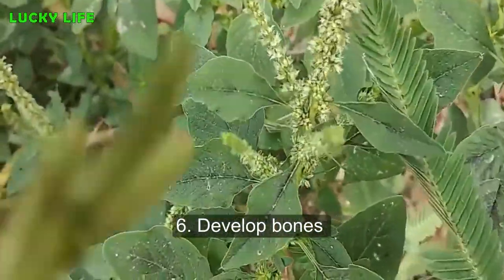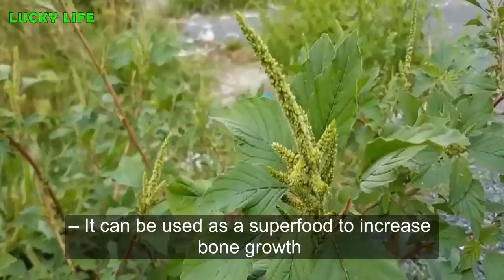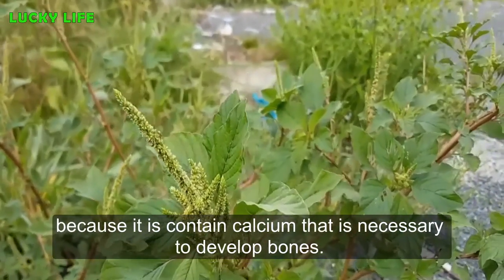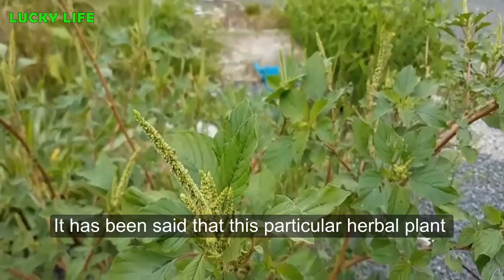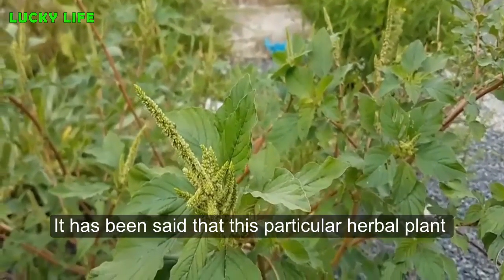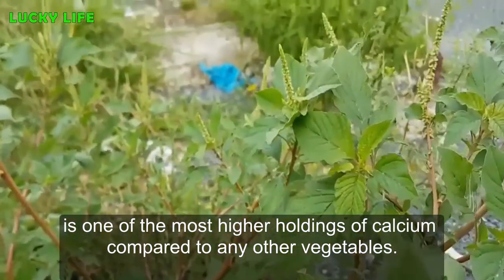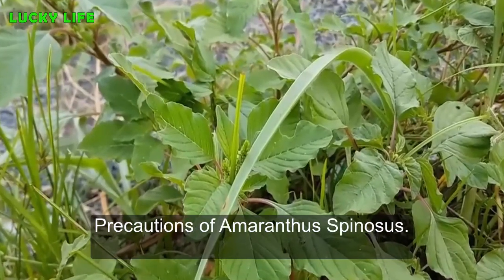6. Develop bones. It can be used as a superfood to increase bone growth because it contains calcium that is necessary to develop bones. It has been said that this particular herbal plant is one of the highest holders of calcium compared to any other vegetables. Precautions of Amaranthus spinosus.